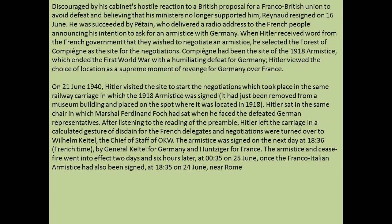Discouraged by his cabinet's hostile reaction to a British proposal for a Franco-British Union to avoid defeat, and believing that his ministers no longer supported him, Reynaud resigned on the 16th of June. He was succeeded by Pétain, who delivered a radio address to the French people announcing his intention to ask for an armistice with Germany.